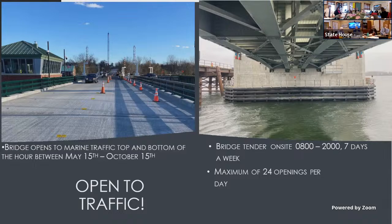Interesting to see that in operation. We might make a trip to go see it in operation. It'll be interesting to see.